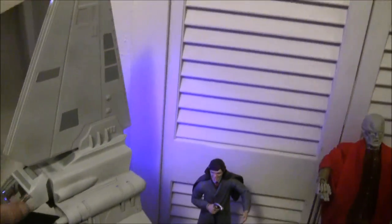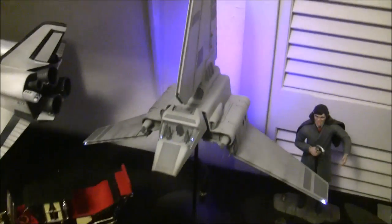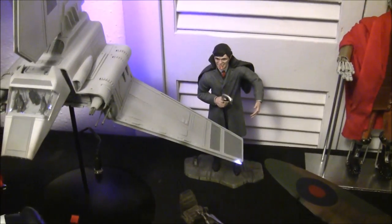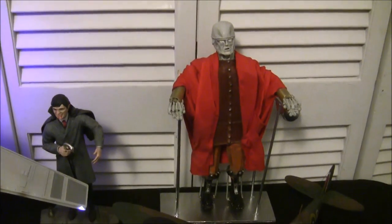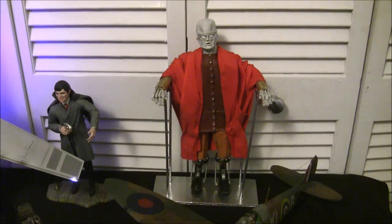It's a big model. I was really surprised how big this was when I worked on it. Took it out of the box for the first time. A couple of figures that we did. Two years ago we did the Barnabas Collins figure for Halloween. This figure here, I'm really fond of. A friend of mine, Calvin Sweet, who watches our Model Shop Guys show, actually built this.